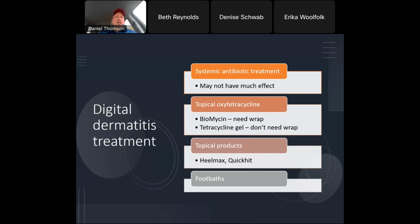If you want to use antibiotics, you can take Biomycin, spray it on a gauze pad, place that against the lesion, and then wrap the foot, and that'll be effective. If you have a tetracycline gel, you can use that, and that will also be very, very effective, and you don't need to wrap the foot. Other topical products on the market, there are some non-antibiotic products called Heal Max and Quick Hit, and you can spray those on the lesion, and those will work.